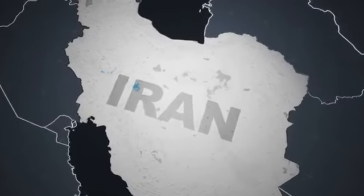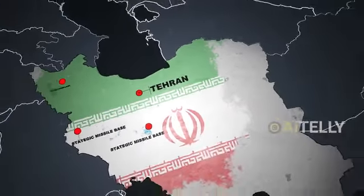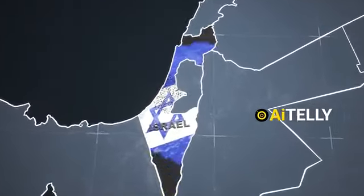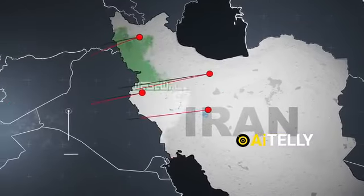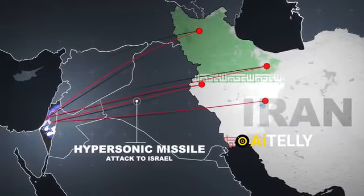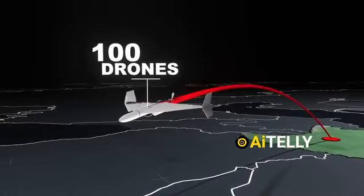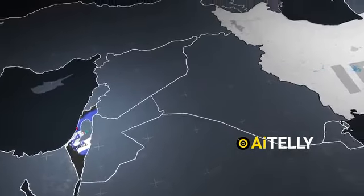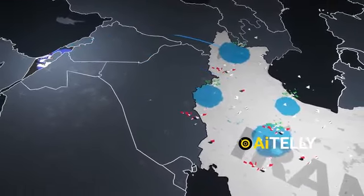These missiles were launched from Iranian territory, likely from areas around Tehran and other strategic missile bases, targeting multiple Israeli military installations and urban centers such as Tel Aviv and Jerusalem. To achieve this, Iran deployed hypersonic missiles in an attack on Israel, launching approximately 100 ballistic missiles and drones, including hypersonic variants and many salvos. This was a retaliatory strike following Israel's massive airstrikes on Iranian nuclear and military sites.